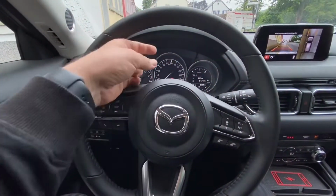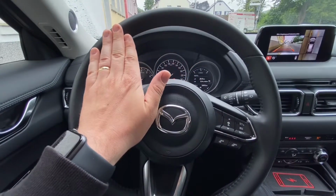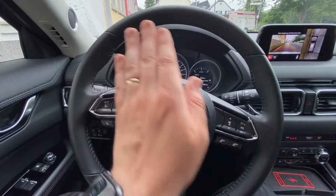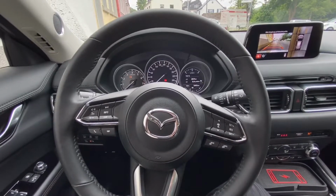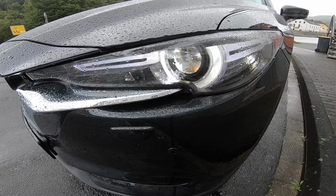Then you have a radar sensor at the front side. You have a radar sensor on the rear side. You have ultrasonic sensors at the rear side. This all contains the safety system for your parking assist and collision preventing.